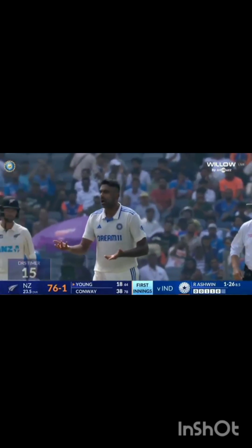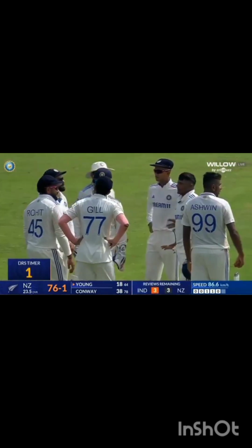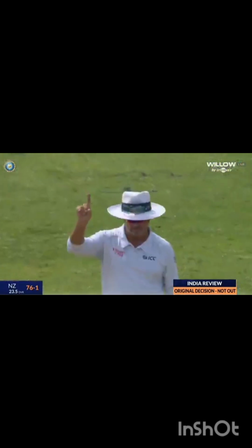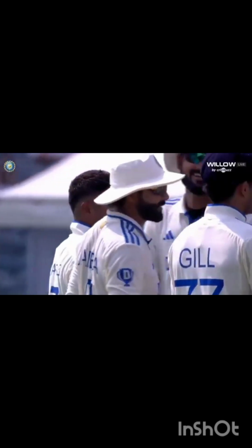For Richard Illingworth to be removed. Sarfaraz is out of the use. They review. Yes, he can. The first bank, DRS. TV umpire. I've checked the feet. The ball is close to now. And freezes it there. Can't blame Richard Illingworth for that. He was the leader. Virat Kohli, Sarfaraz Khan.